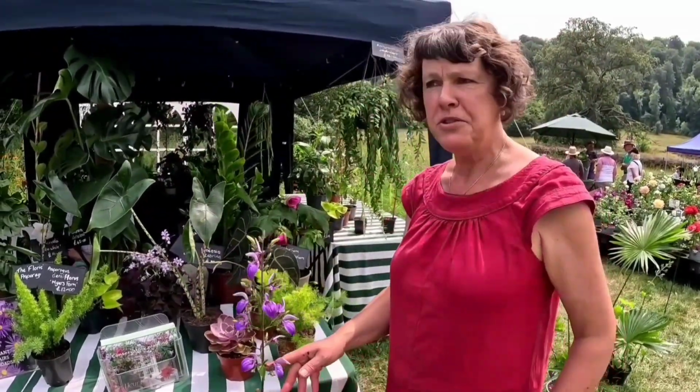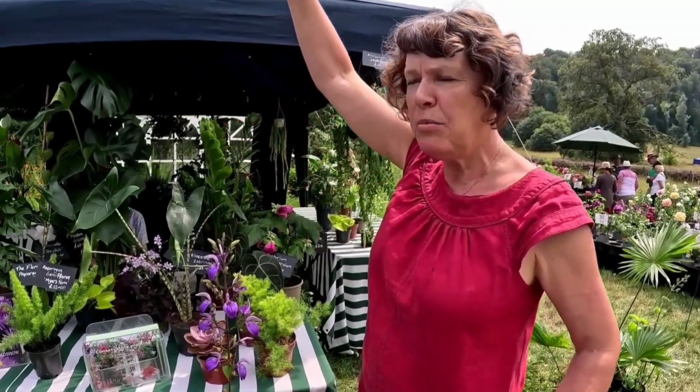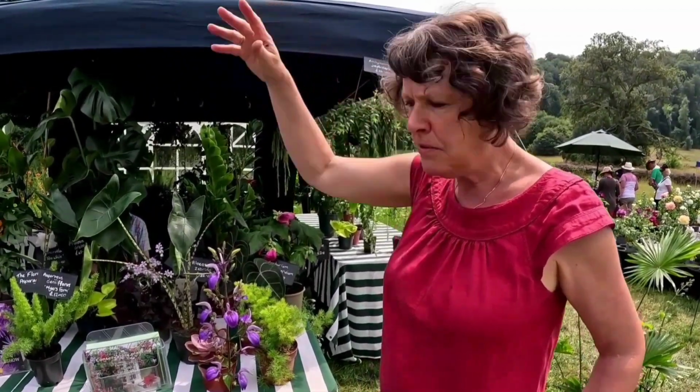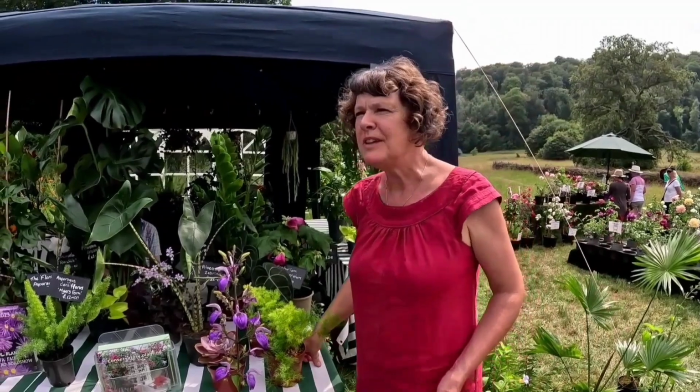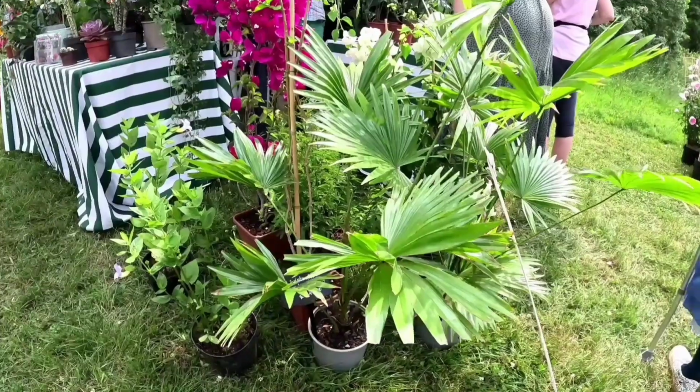Now this is a modest young one, but we have some people who grow these and they end up about 6, 7, 8 feet tall with plumes on the top. Terrific plant. Oh, wonderful. But no heat required in the winter. And also with the Livingstonia that I've just purchased.